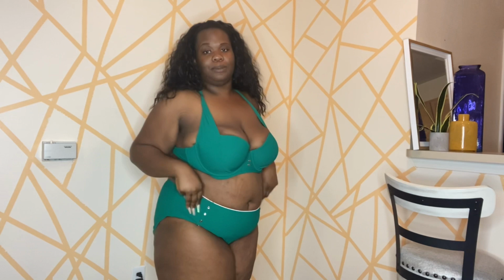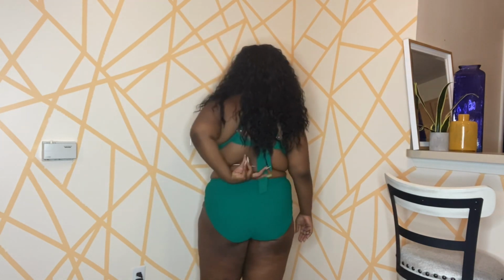This is actually the swimsuit top that I wore for Jeremiah's birthday party. If you haven't watched the birthday vlog, go ahead and check that out, you guys. But I actually wore this swimsuit on his birthday. I just used the cover up for the bottom part. And actually, this is what the back looks like. It's a tie here, and the top of it is not a tie, but it's like this crisscross.